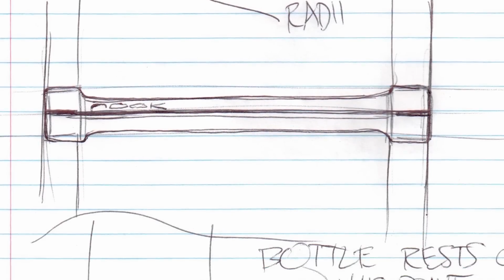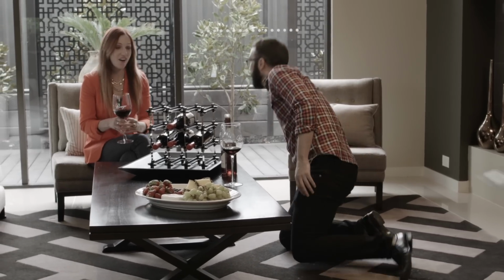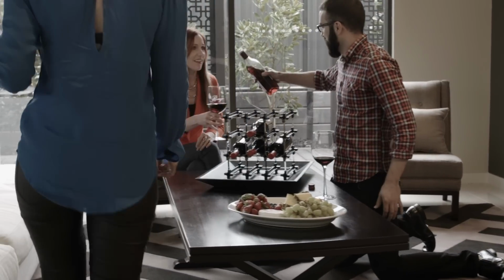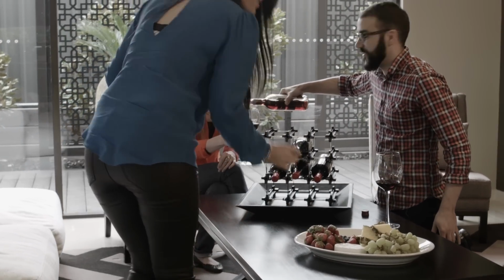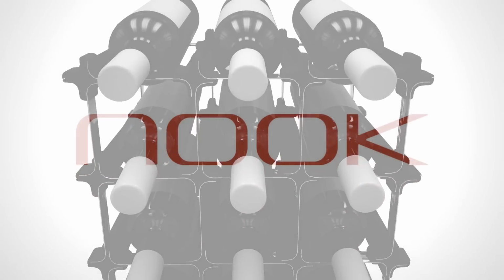Nook's been through numerous design iterations before we perfected the design. We've partnered with a world-class manufacturer with experience in creating high-quality products on time. To launch Nook to full-scale production, we now need your valued support to enable us to obtain volume discounts on our component prices and fund our tooling. We are offering all our supporters a chance to purchase Nook at a heavily reduced rate. Join us in our movement to completely rethink wine storage.